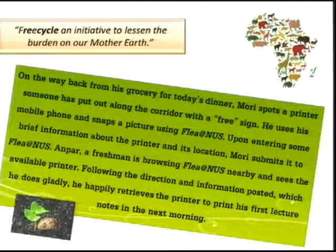On the way back from his grocery for today's dinner, Maurice spots a printer someone has put along the corridor with a free sign. He uses his mobile phone and snaps a picture using Flea at NUS. Upon entering some brief information about the printer and its location, Maurice submits it to Flea at NUS. Anpar, a freshman who is browsing nearby, sees the available printer, follows the direction and information posted, and happily retrieves the printer to print his first lecture notes the next morning.